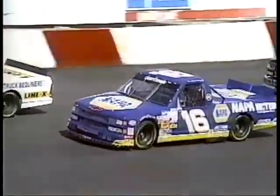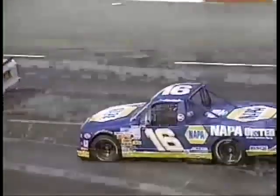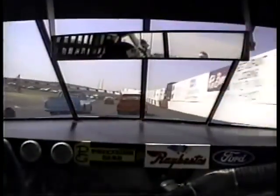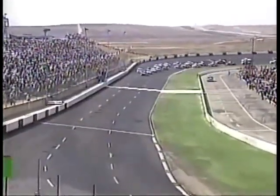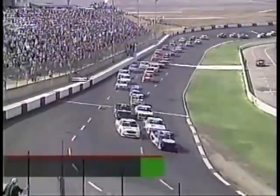Now, dropping to the rear of the field, you've got Kenny Irwin going back there. Having not been here all weekend, he's reassuming the lead in the USAC Silver Crown Championship. He is now back at the rear of the field, as you see. And now we come to the green, as the chief starter, Chris Morgan from Santa Barbara, California, sends them on their way.